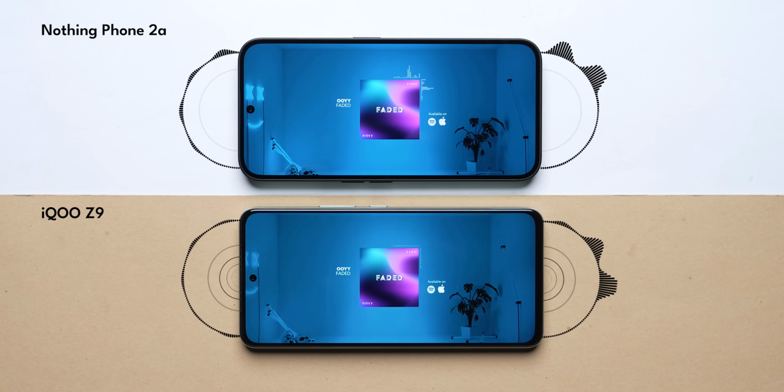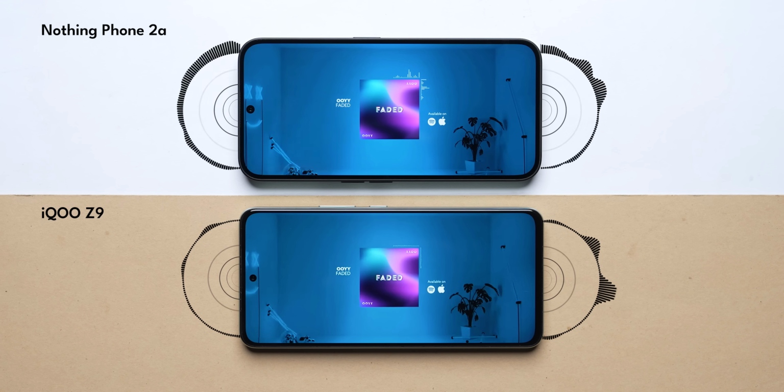Now, with respect to the speaker quality, the Nothing Phone 2a speakers sound much, much better than the iQOO Z9. Take a listen to it for yourself and let me know what you guys think.